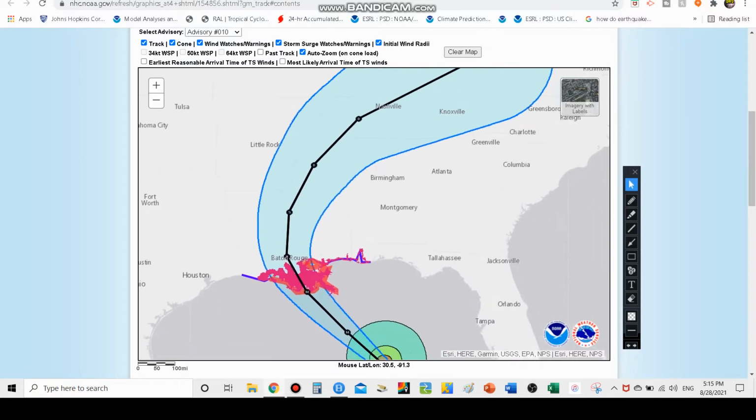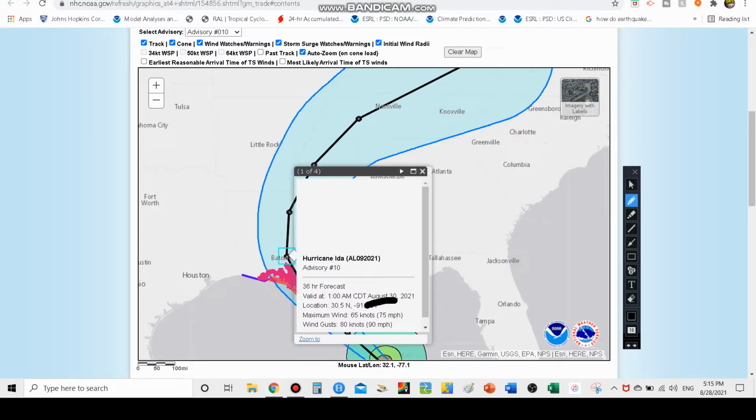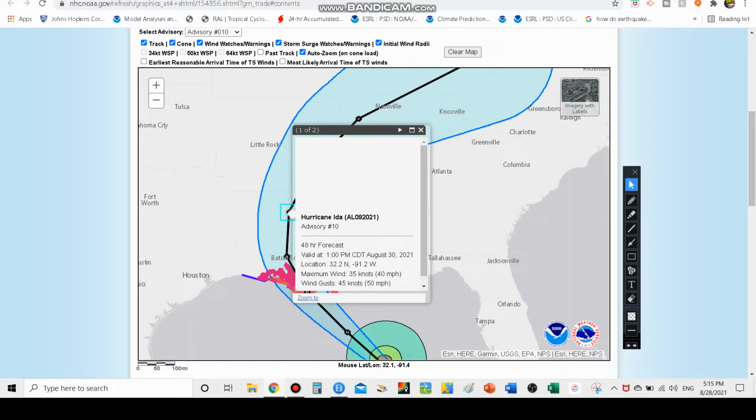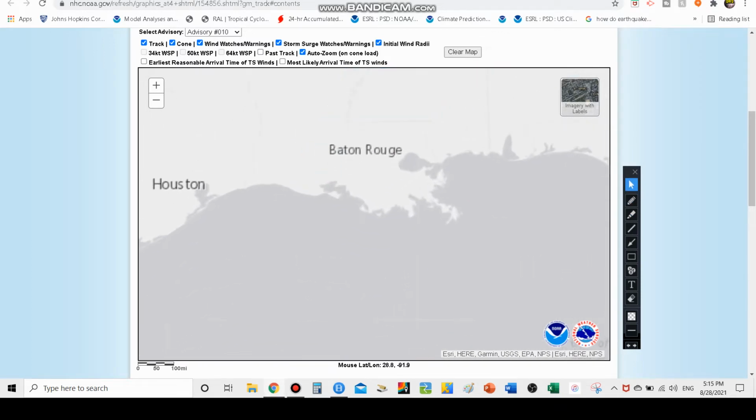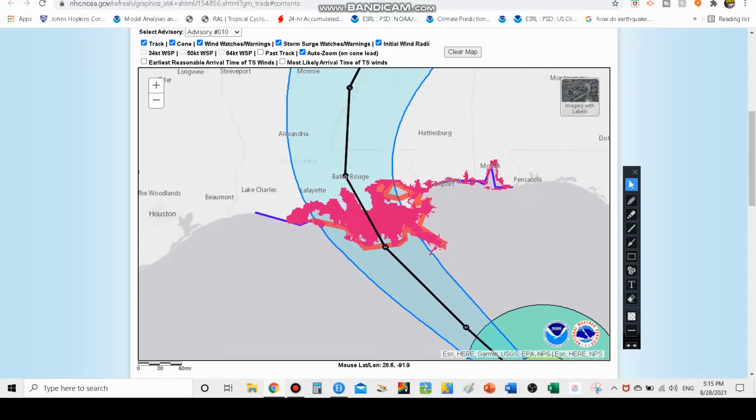But look at this. Even as it passes Baton Rouge, still a Category 1 hurricane. And even inland Louisiana and the Mississippi, winds could still be gusting up to 50 miles an hour. And then it's going to barrel towards the mid-Atlantic states. So you guys are going to have a flood threat too as well. But I want to just focus in on the Louisiana and the Gulf Coast threat for today.